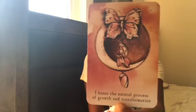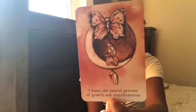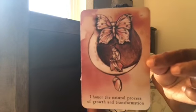And what spirit is saying is that that was part of your journey. Everything that happened was meant to happen. This was to grow you. This is going to be healing for you eventually. It says, I honor the natural process of growth and transformation. So you have to grow through that.